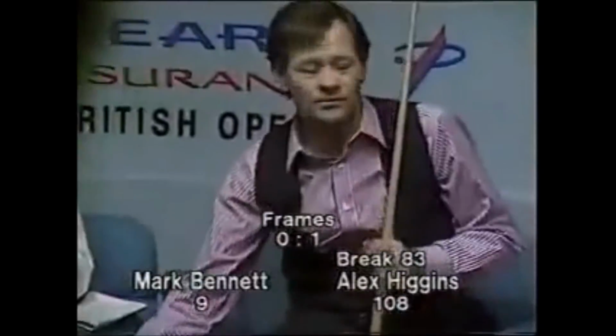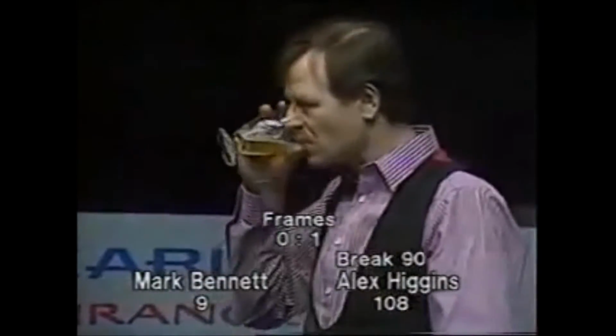90 in the frame. Alex Higgins. So with a very nice clearance of 90 points, Alex Higgins takes the second frame, leads by 2 frames to 0.